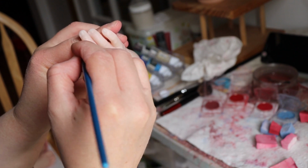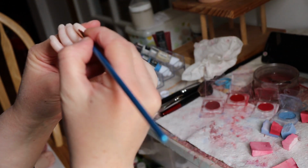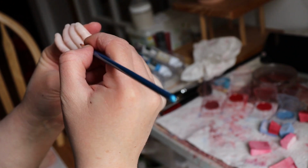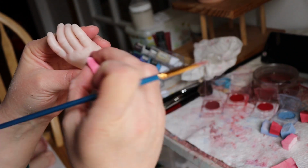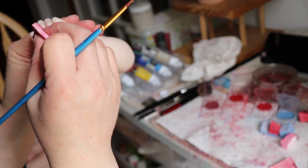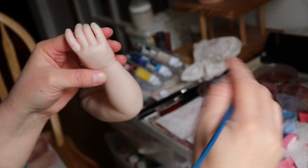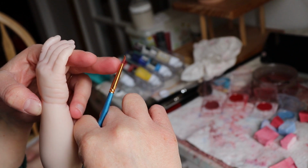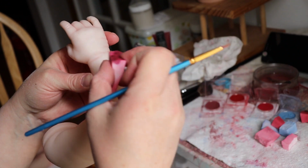I still think I need a really stiff brush to be able to really get this in the creases, because this brush is so flimsy. I'm not sure how to go about making something like that. I might have to experiment with some glue and then make the brush really rigid or something. I'm not sure.